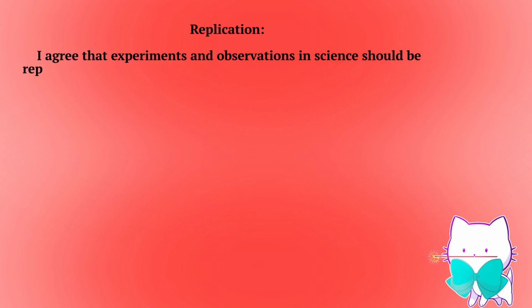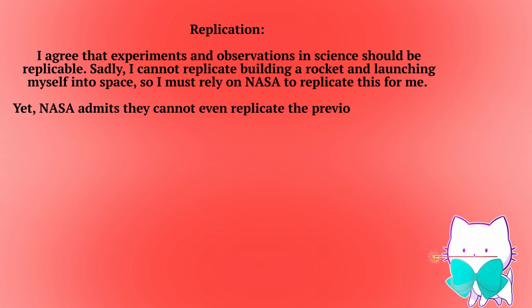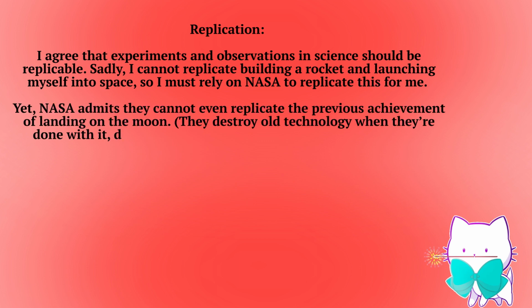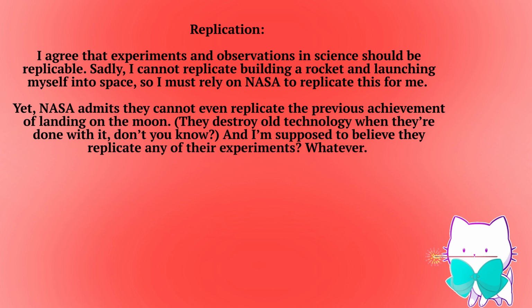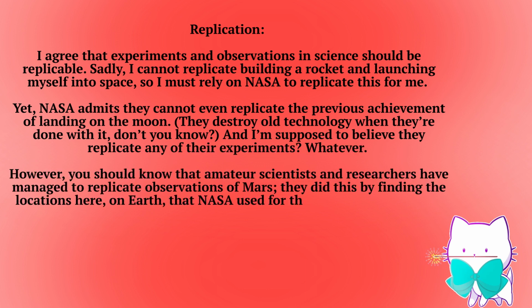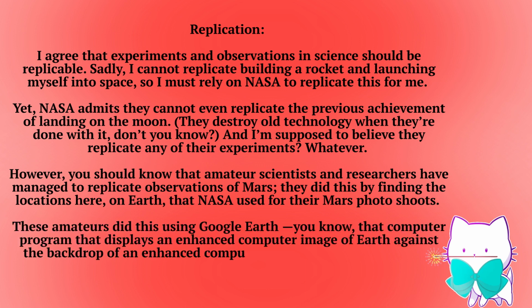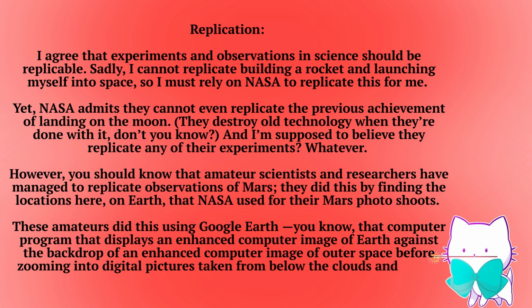Replication. I agree that experiments and observations in science should be replicable. Sadly, I cannot replicate building a rocket and launching myself into space, so I must rely on NASA to replicate this for me. Yet, NASA admits they cannot even replicate the previous achievement of landing on the moon. They destroy old technology when they're done with it, don't you know? And I'm supposed to believe they replicate any of their experiments?